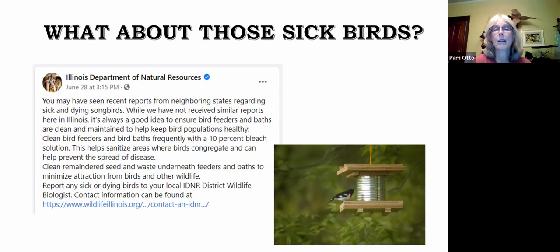This is going to be good to do whether there's a disease in the area or not. There's a lot of things that can be spread at a communal feeding spot like that. So keeping your feeders clean is always a good idea. And if there is a threat of illness, it's an essential idea.